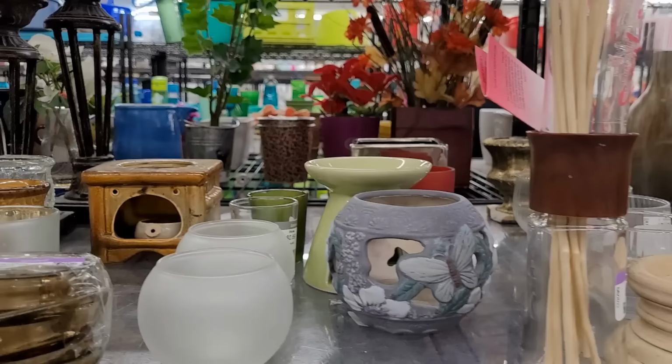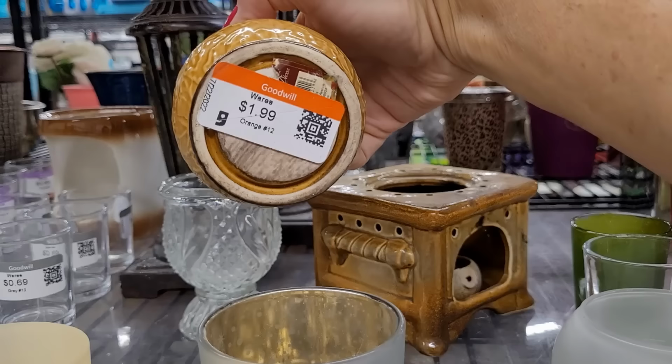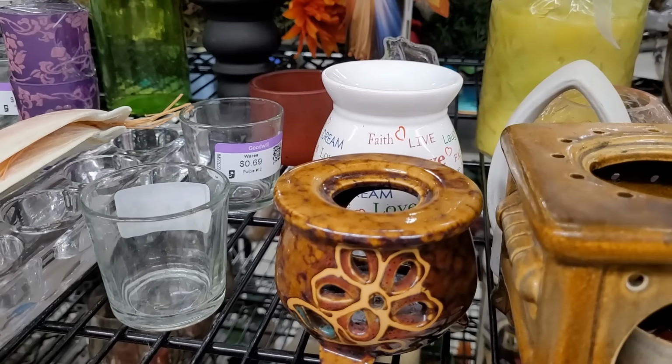I'm on the very next shelf over, and I think I found the base to the little teapot wax warmer. I don't think this one fits on there. No, it's a completely different pattern. It's a little stove, and you would put the tea light underneath there so it warms the wax. Oh, and now I'm seeing another similar piece here. And I'm wondering if this is the right one.